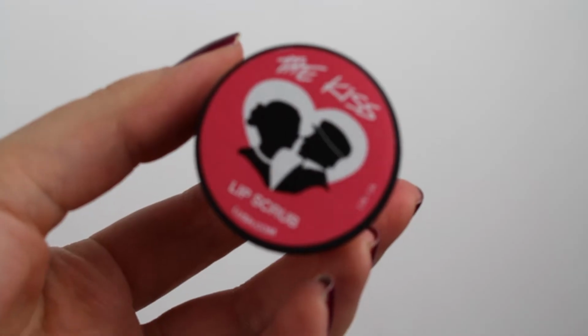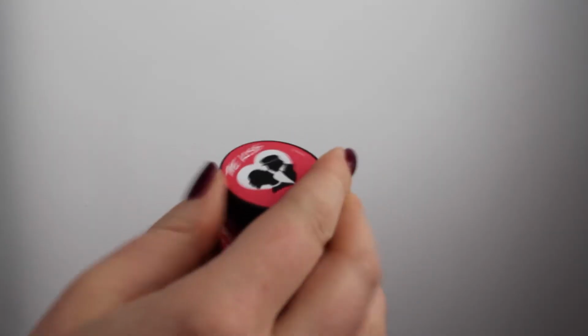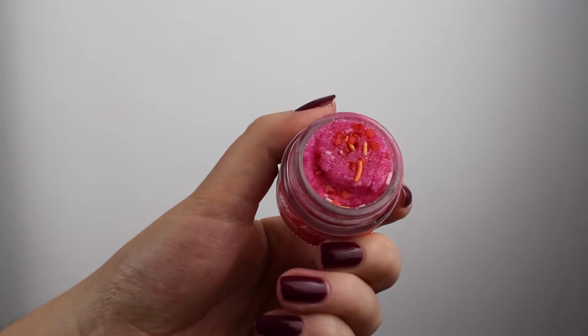The first thing I picked up was the Kiss lip scrub. I'm not sure if this is limited edition for Valentine's Day. I've previously used their popcorn scrub, which I really liked. Essentially it's a scrub that you scrub into your lips to exfoliate them. You're supposed to do it quite regularly, I don't, and then apply lip balm after. And the idea is that you can lick off the excess once you've exfoliated.